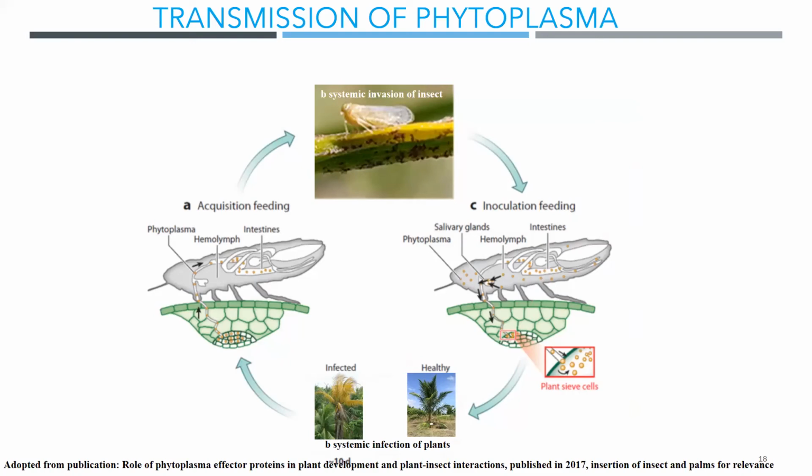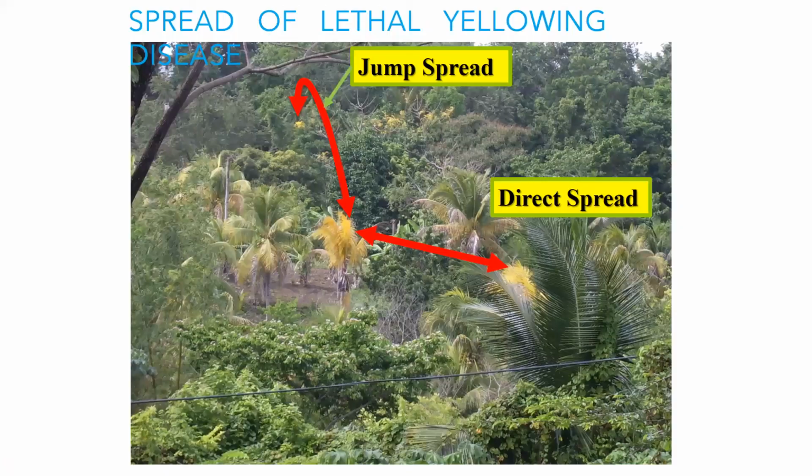The healthy tree will become infected, but it is not efficient. If it was efficient, a lot more coconuts within a plot would have died in a linear fashion. It's not efficient, and on other slides I will show you how the spread of the disease occurs. This is a jump spread, which I call. So you have one lethal yellowing tree being affected by lethal yellowing, but then you have several trees in between that are not affected. So the efficiency of the insect is not very great. And then you have a direct spread as well in some cases.